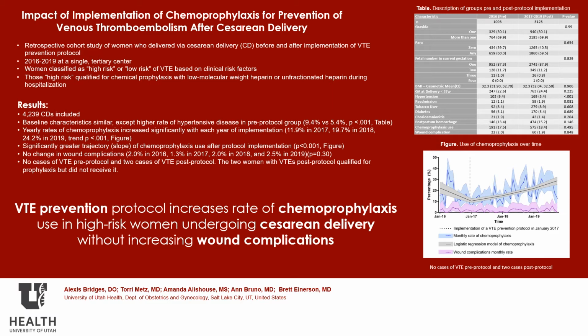Demographics, chemoprophylaxis use, and outcomes were compared year to year post-implementation using chi-squared test for trend. The trajectory slope of primary outcome was estimated in logistic regression and compared pre and post protocol implementation. Now on to our results.